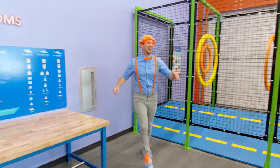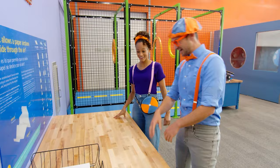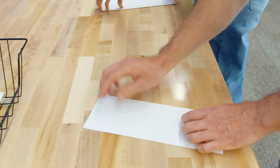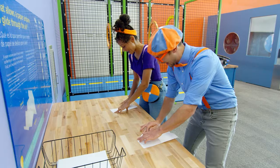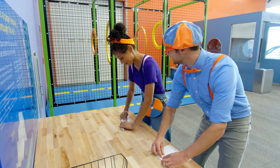Oh, check it out. What's this? Wow, we can make paper airplanes. Cool. Whoa, shall we? Yeah. All right. Okay, let's start with blank white pieces of paper. Okay. Let's fold them. Wow. I wonder whose is gonna fly faster and further. I don't know. Probably yours. We'll have to race them. You're really good at this type of stuff, Mika. Aw, thanks, Blippi. Yeah. I love making paper airplanes.